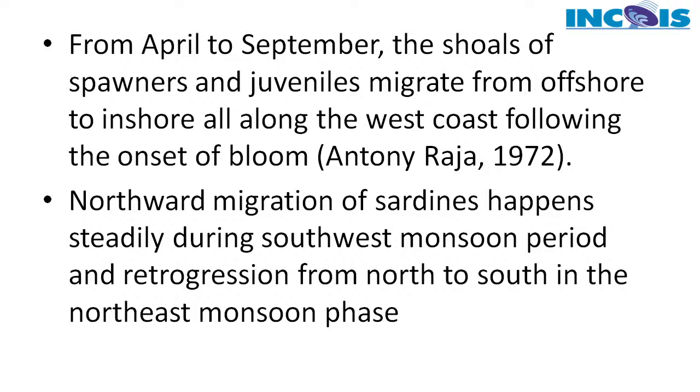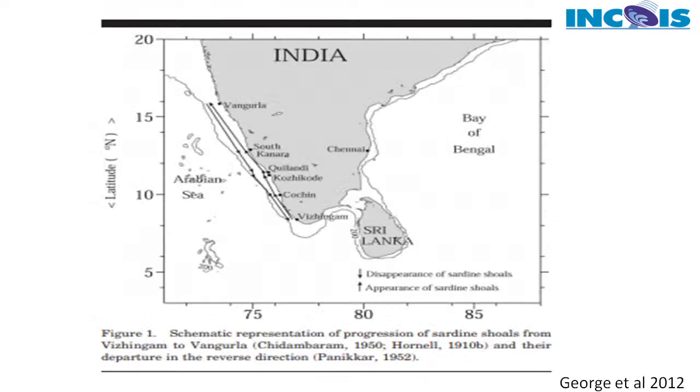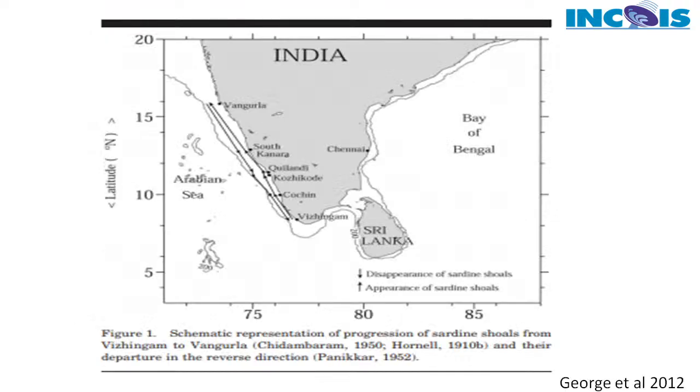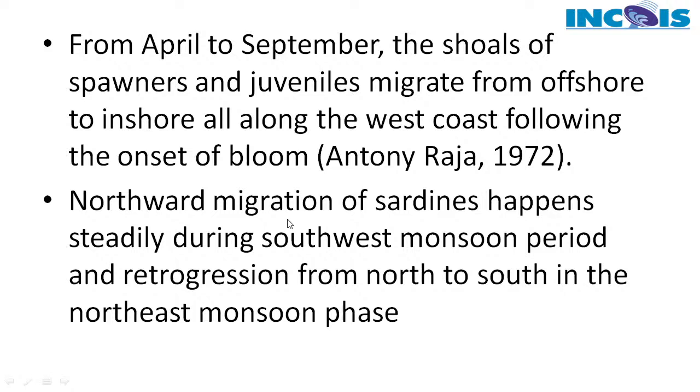Northward migration of sardines happens steadily during the southwest monsoon. So during the southwest monsoon, this northward migration starts. Here you can see these are the northward migrations, the arrow is going towards the north, from Vizhinjam in Kerala to Vengurla. This happens during the summer monsoon time. And the retrogression from the north to south, the opposite thing, when it is disappearing, is during the northeast monsoon time, that means the winter monsoon time, when it is disappearing gradually.